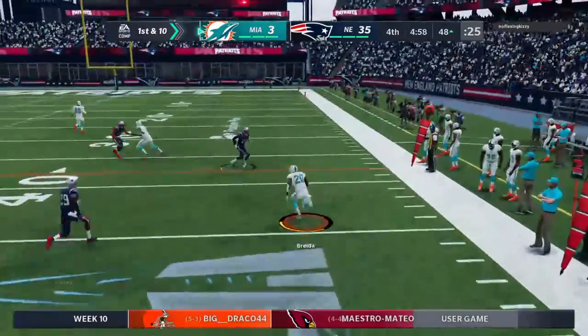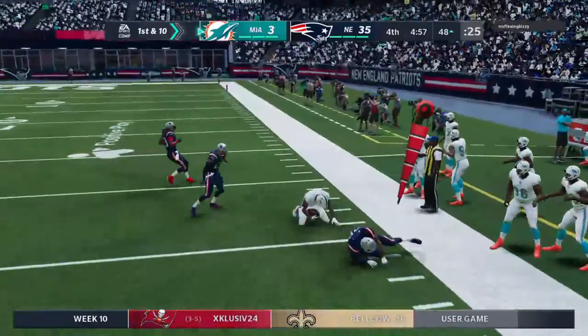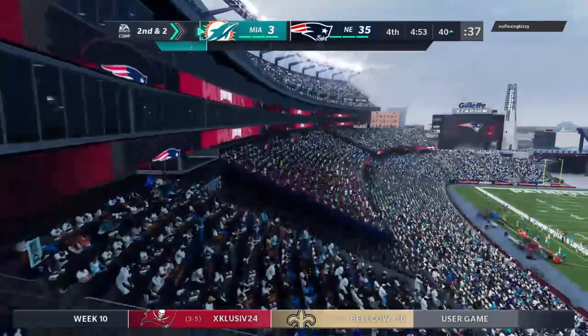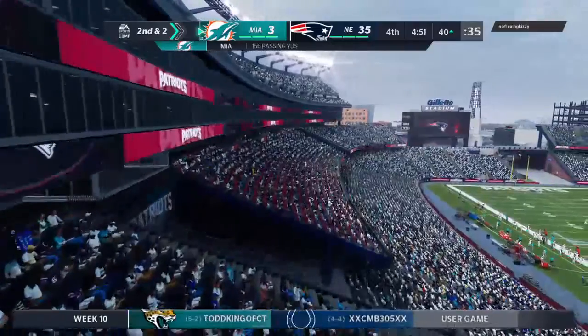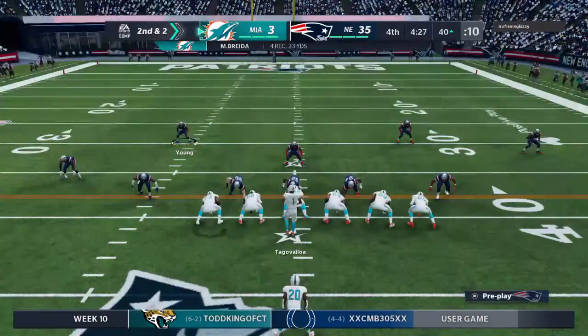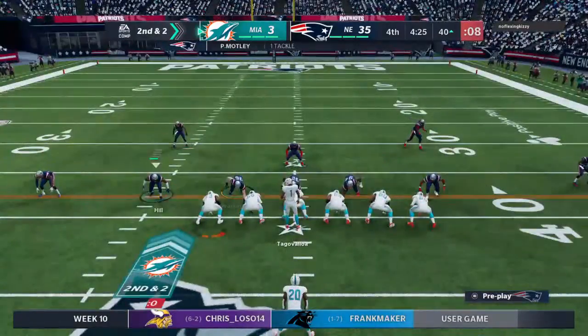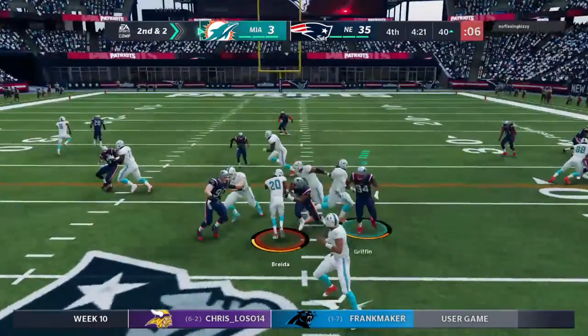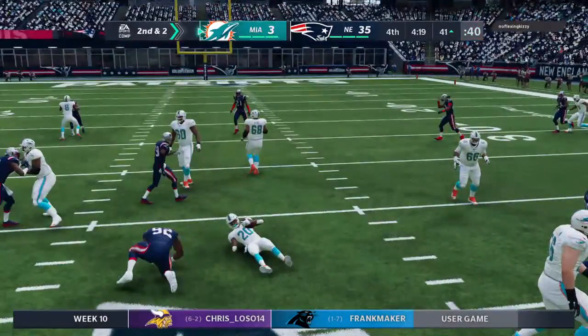Tagovailoa working out of the gun. He'll get this into the hands of Breida. And they'll get him down after a pickup of 8, 2nd and 2. Just about every quarterback is trained to really look downfield first before you come back and make a nice, safe throw. And in this case, that's exactly what he did. Found his running back, let him create some space, and it turned out to be a nice play for the offense.